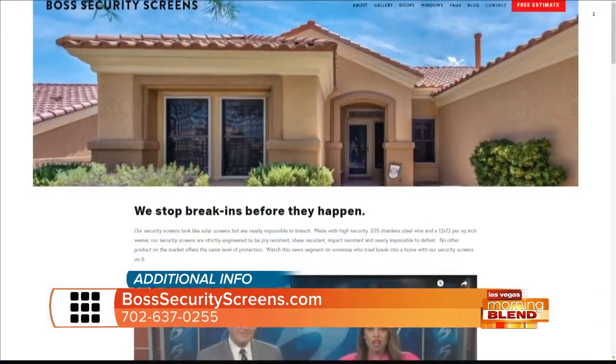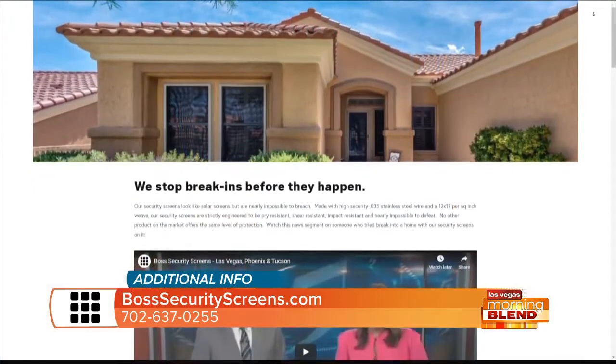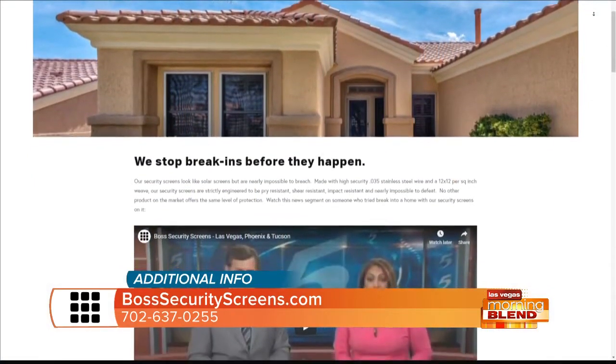Yeah. I mean, safety first, but also how is this going to appear on the outside of my home? And so you have different intensities of mesh and different colors as well. We can do any color. Yeah. So it looks like a solar screen. Yeah, but it's better than bars.